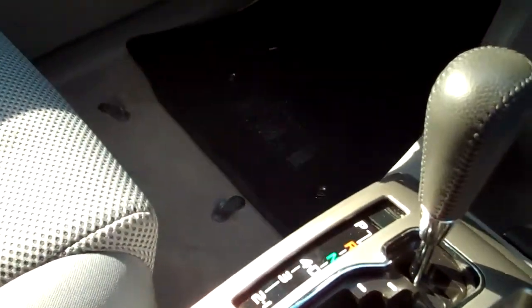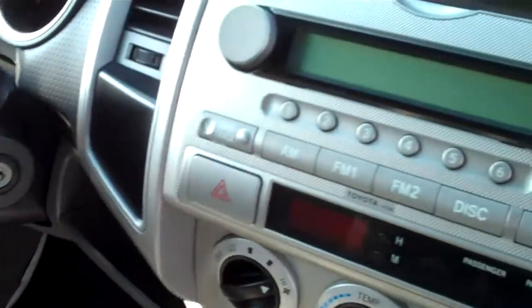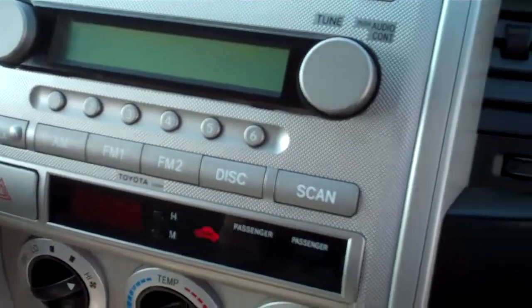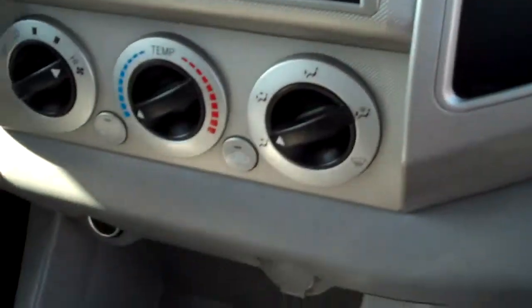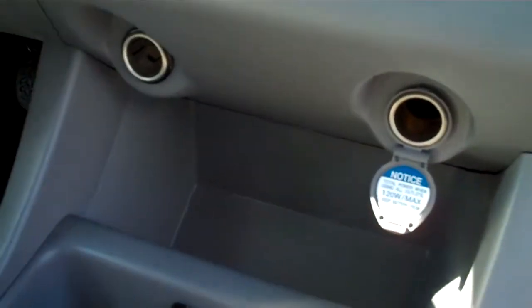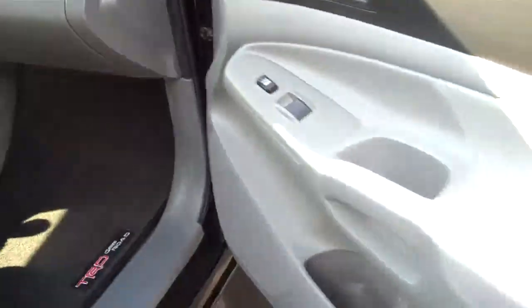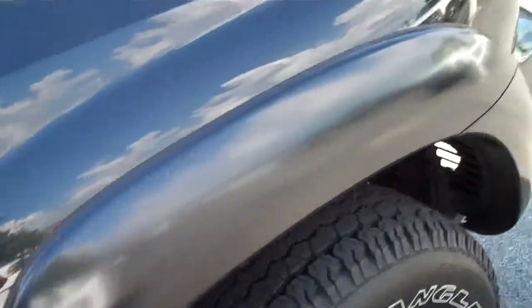Of course, it's an automatic. It's got the push button for 4x4. It's got cruise control, all the Toyotas, right there on the steering column. It's got your single disc, as well as AM, FM, all your controls for your air conditioning, and just some extra 12 volt plugs down there. I'm going to walk around the vehicle real quick to show you a couple more features on this. And while I'm going there, I'm going to go ahead and pop the hood for you, buddy.